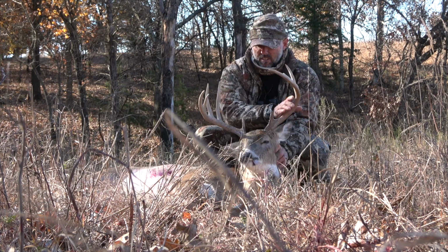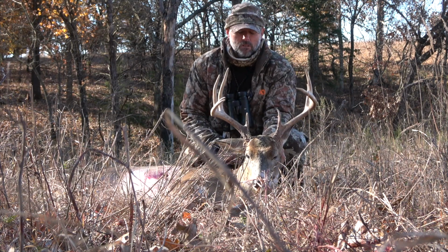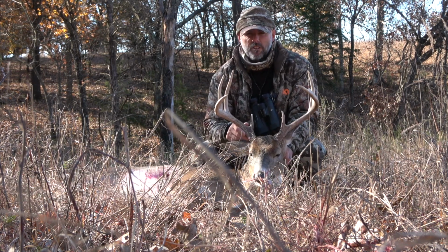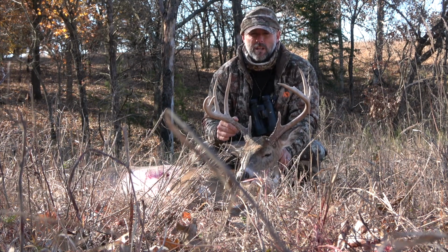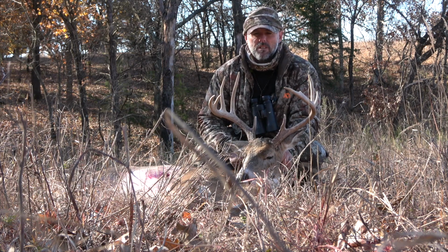And this guy came out this morning. Two or three other bucks actually, after a doe. So I'm happy to fill a tag. I enjoyed Kansas. I went to Nebraska before I got here. I drew on a buck and I let him walk. Didn't see anything else I wanted to shoot.